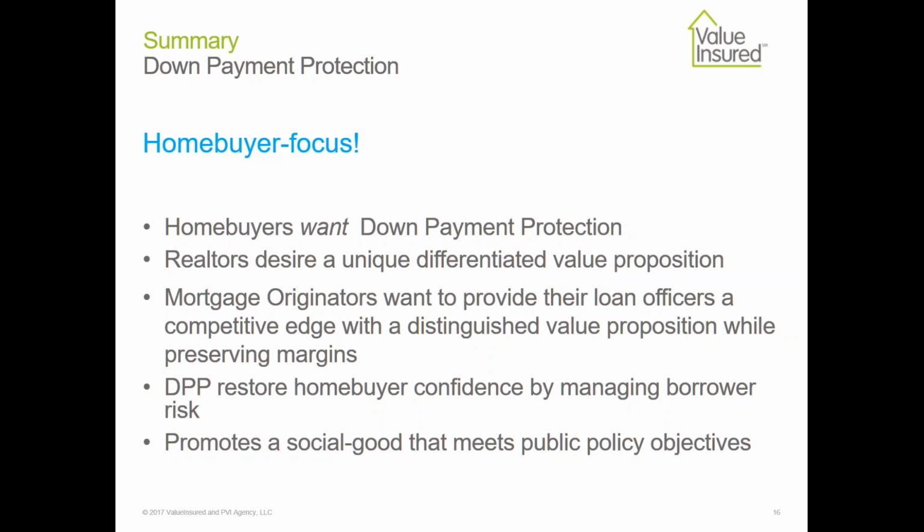And ultimately, it is a product that does a social good. Now, with any new product, the difficulty with bringing any new product to market is every loan officer, every mortgage company, they have a whole list of items that they want to get done that all wrap around technology. Well, we recognized this very early on.